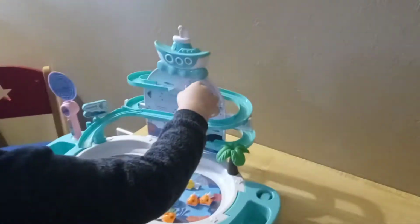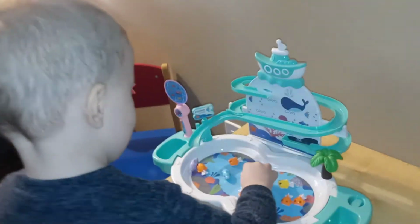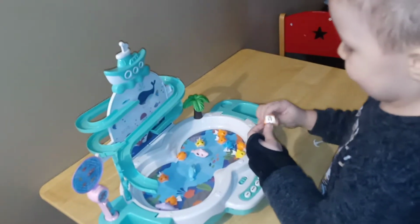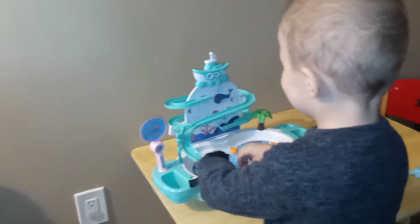Wait, I'm swimming in the fish tank. Can I try one? Wait. Wait a second. Do you like the fishy? Yeah. Whoa, that's cool. It's a fish tank. Fishies are swimming. Can I try putting one going down the slide?